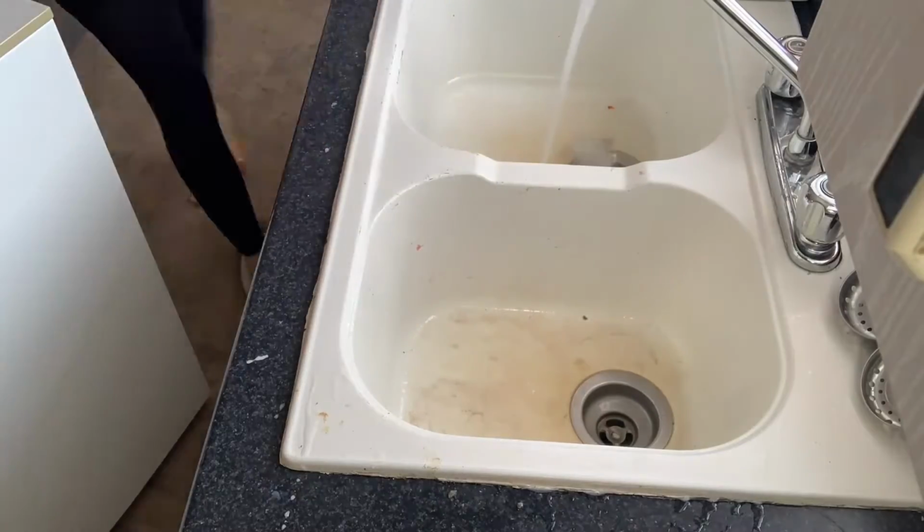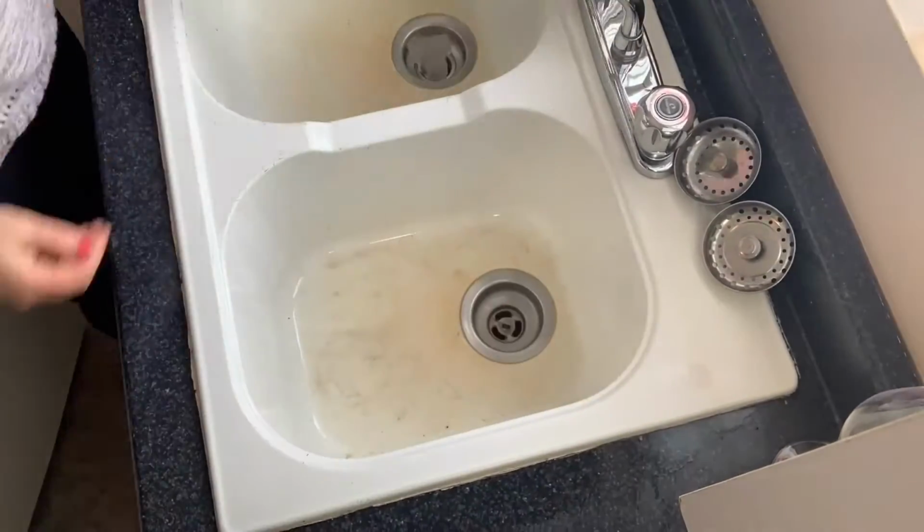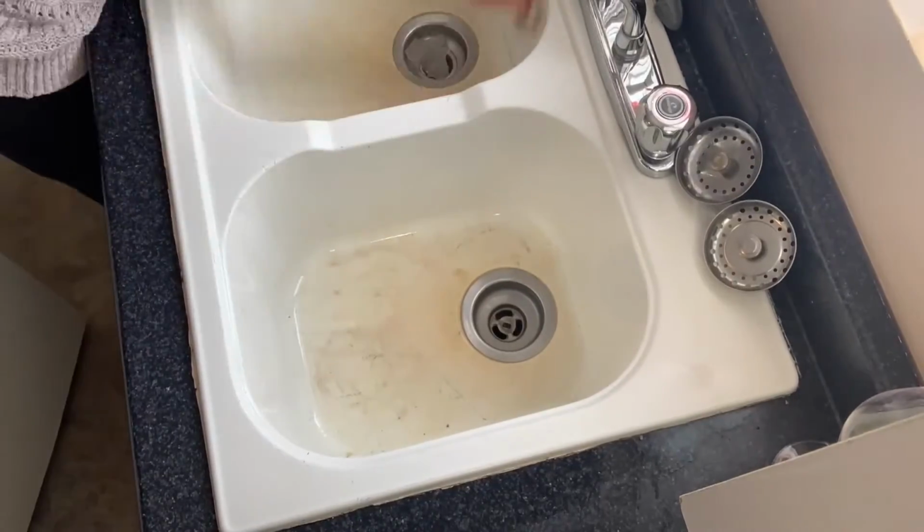So it's that time again. I'm going to do my bleach in my sink so they can be all nice and a little bit whiter.